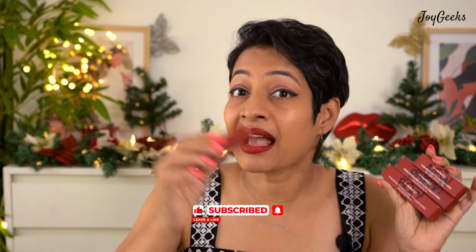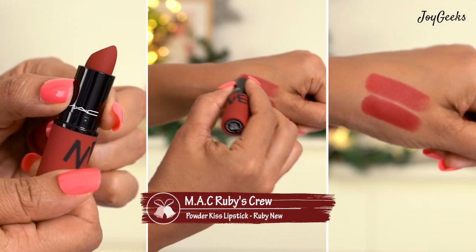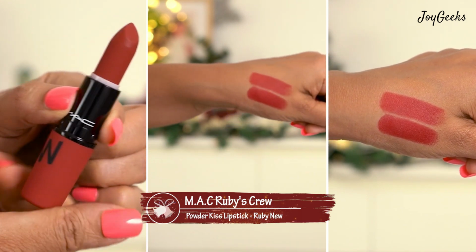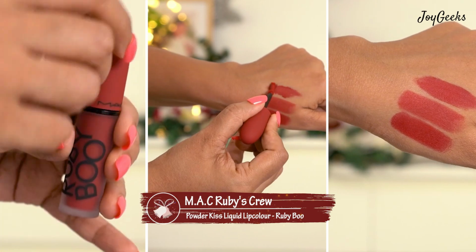So I am very excited to feature all the Ruby Woo collection, which they have extended. They have the same color in different formulas, which is such a welcome change because retro matte is not something everybody could enjoy. So now they have it in retro matte, in powder kiss lipsticks, in retro matte liquid lip color and powder kiss liquid lip color.